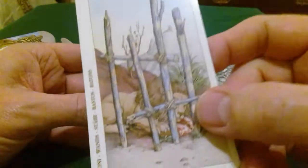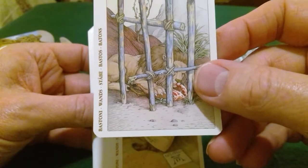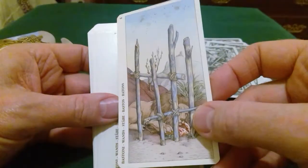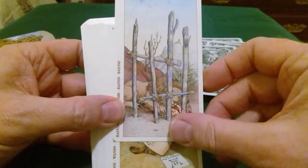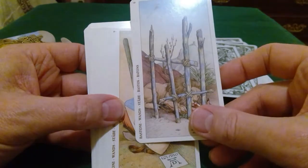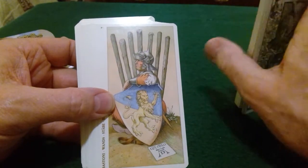Now, the Six of Wands is usually a victorious card. I see nothing victorious, unless he was victorious in that he got something to eat, killed something, but yeah, interesting. I guess I should look these cards through.